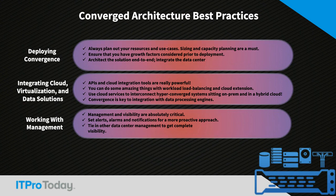And in that sense, you can really create a powerful, proactive approach to your entire platform, to set alarms, set alerts, making sure that you have enough capacity, even integrating things like security in there to follow and find anomalous traffic within your entire platform. Again, that's when you start to throw in some things like SDN and network functions virtualization. And you can obviously tie in other data center management platform and solutions to get that complete visibility.